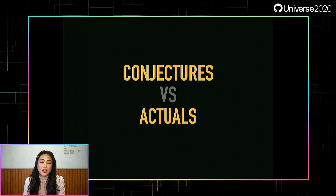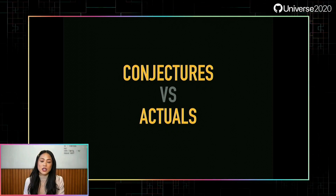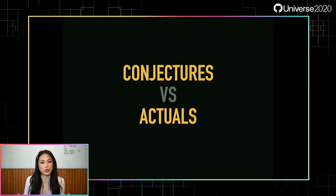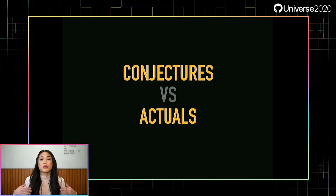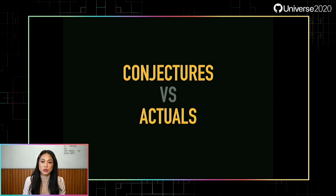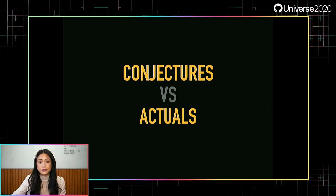That's the actual. And the reason why we make this distinction is because we want to take all of our conjectures around a user-oriented product and go run experiments. So we want to turn our conjectures into experiments and let our actuals become our decisions.